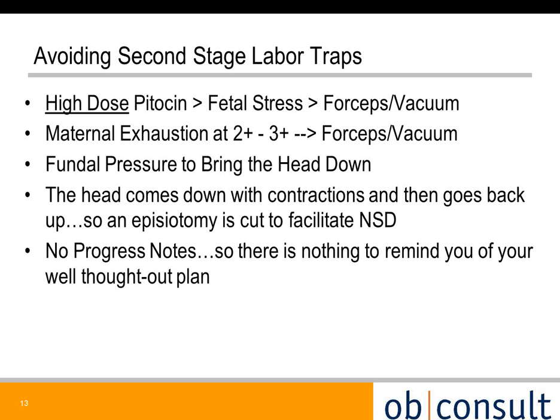Here is my advice. If you are using fundal pressure to bring the head down, bring your checkbook to court because you will lose the case. There is no indication in modern obstetrics for fundal pressure to bring the baby's head down.